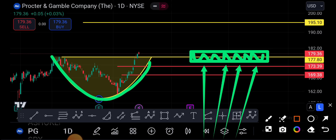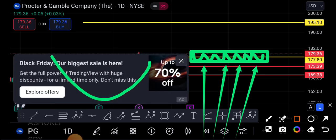And if your stop loss gets triggered on a closing basis, then my friends, no ifs, no buts, just wind up your trade if your stop loss triggers on a closing basis.